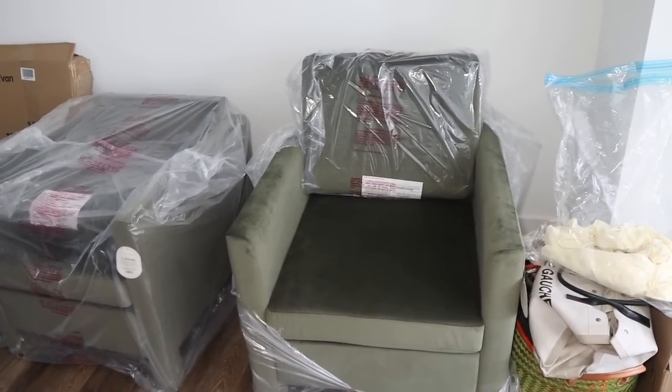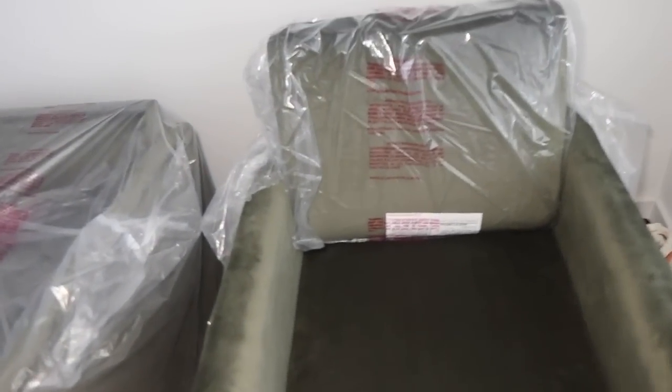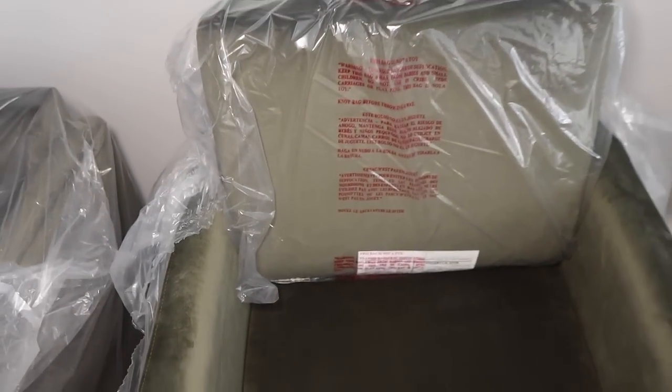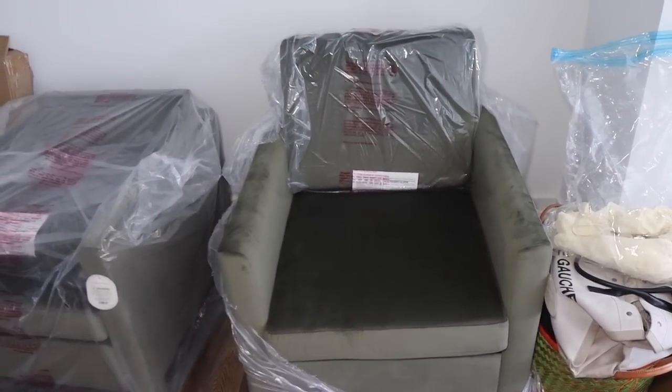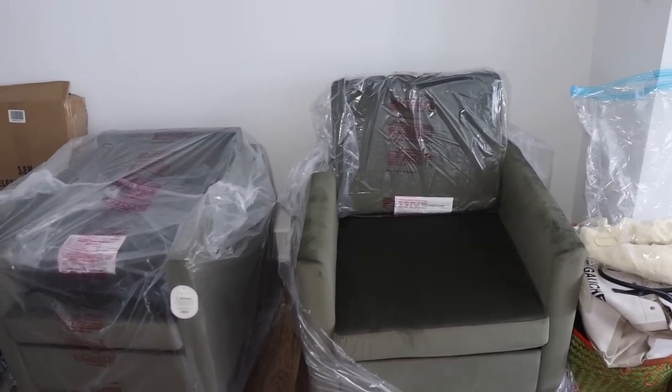So those are the chairs, and I sat on them. That's why the plastic ripped off of this one, because I wanted to sit on it. Does this lift up? Oh, so everything lifts up so you can vacuum under it. Yeah, I like them. I'm happy I like them, because what the fuck.